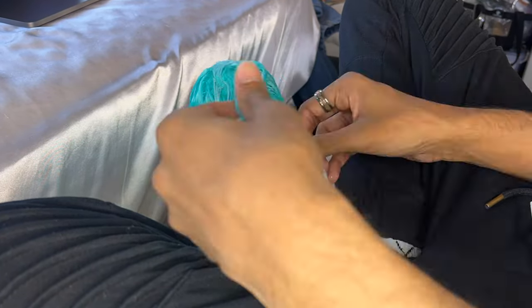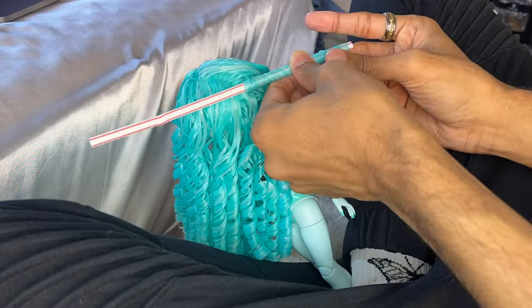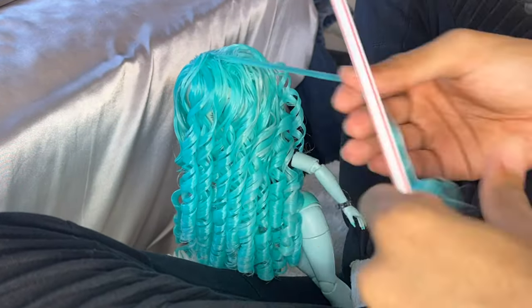But if you do use this method to redefine your doll's curls, make sure that you use not the jumbo smoothie straws that I used at the beginning, but use the smaller one that I'm using now. These ones work better, I think, and it helps to really get the definition that you desire.